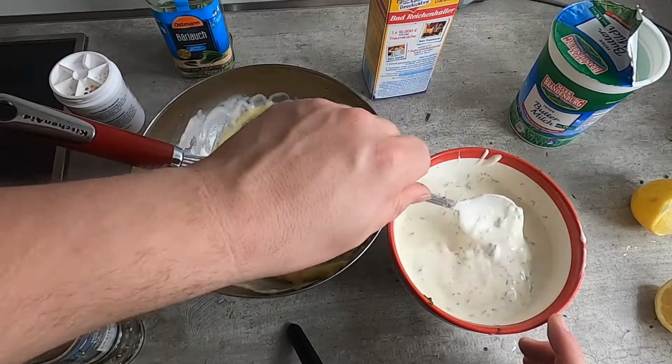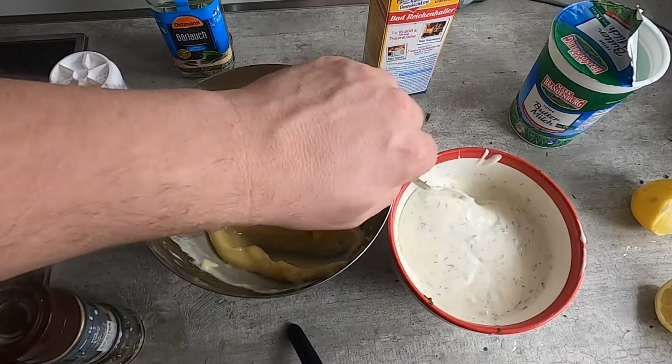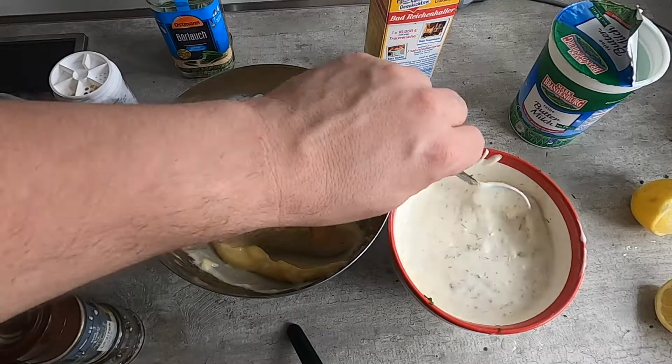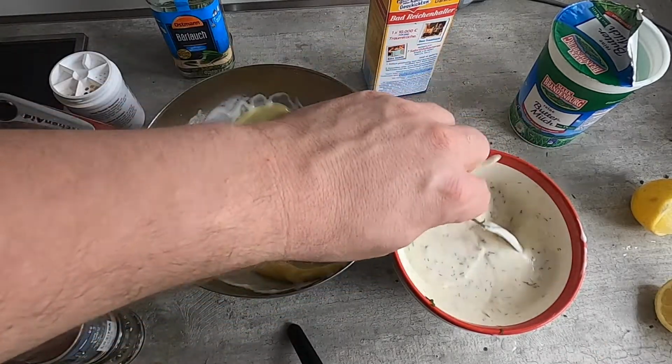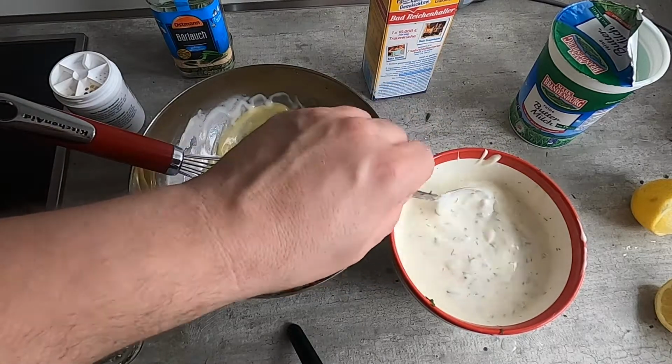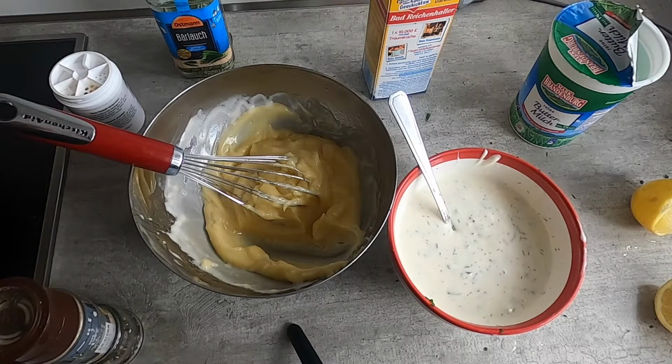Now, at this point, it's important to taste it. Understand that the herbal flavors are going to come out more over time, but if it's too sour, add more mayonnaise. And if it needs more acidity, then add more lemon juice. Anyway, there's the ranch dressing.